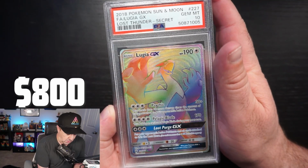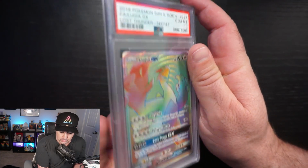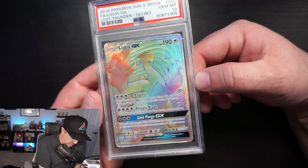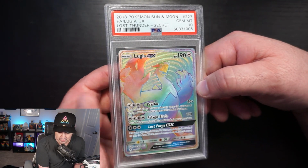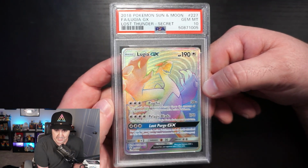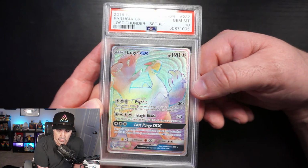This is the other card that is going to stay with me. I said when I graded this, if it was anything other than a 10, I was going to sell it. But man, I have wanted this card for so long in a PSA 10. This is, in my opinion, one of the modern grails. It's a Lugia card, and Lugia is amazing. Very popular Pokemon, very big chase card.